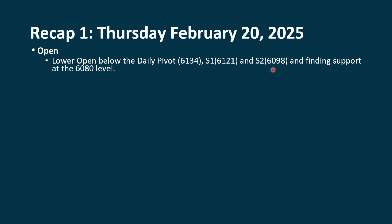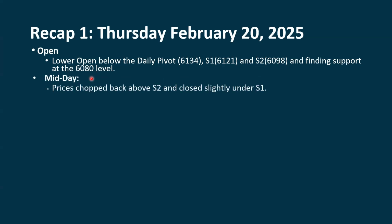It looked like, uh-oh, we're going to break to the downside. Well, we found support right around the 60.80 level, and that's where things kind of stabilized. And then we chopped back above S2. So we were seeing that bounce coming in. And then we came back up and ended up closing just a little bit under S1. We were down 0.43% on above average volume.